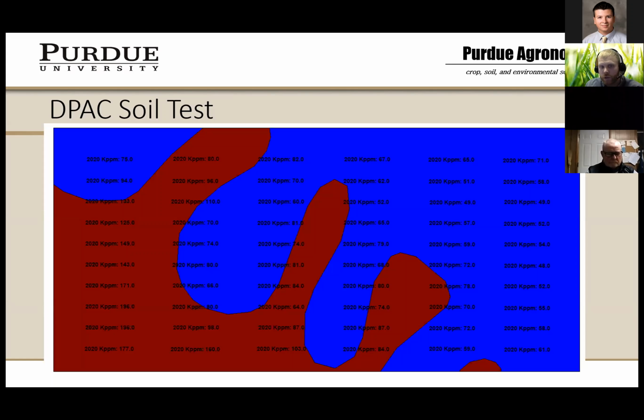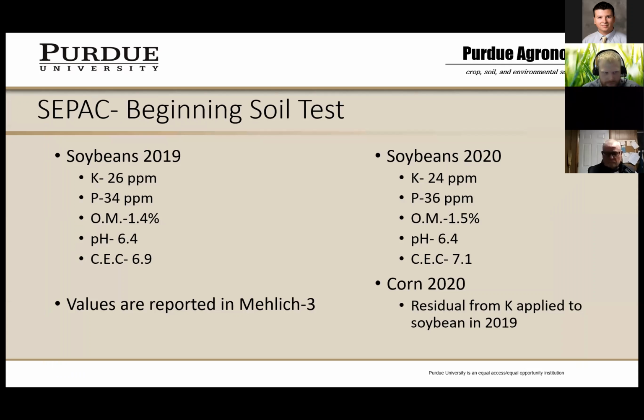So if you could imagine a place where variable rate fertilizer would be useful, fortunately, we don't have that kind of soil type here in Southeast Indiana.